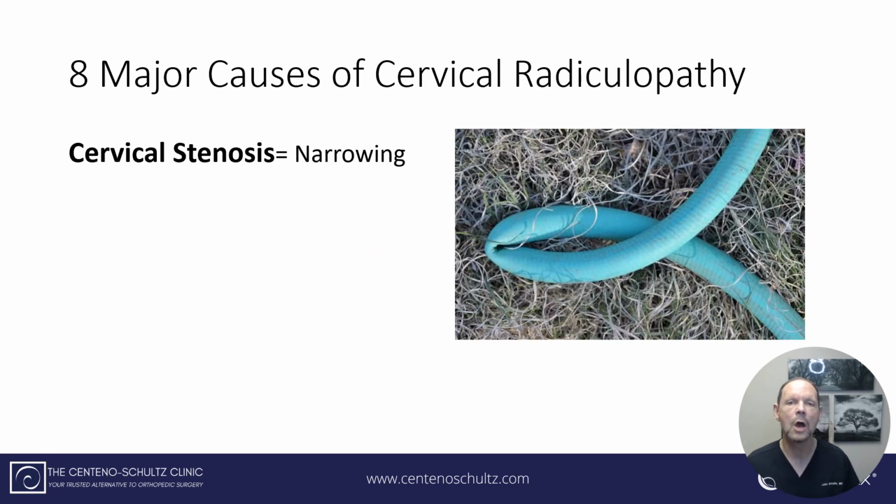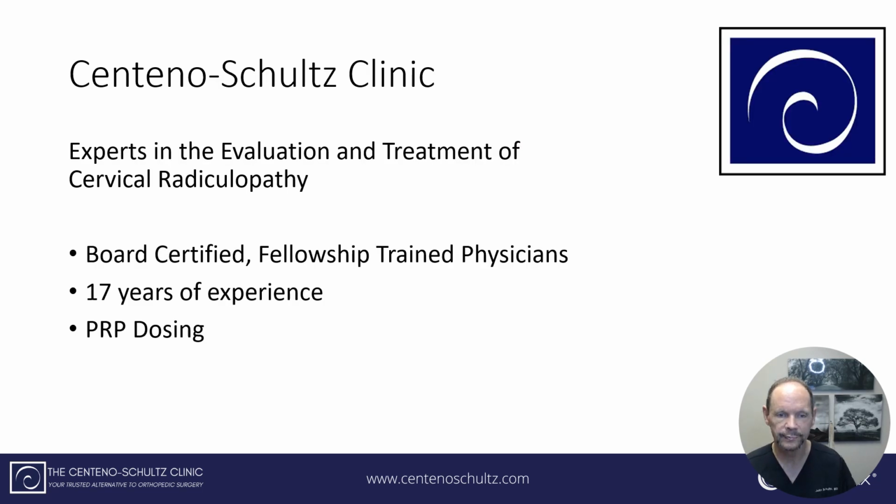And then stenosis. Stenosis is a medical term, basically, that describes narrowing. Just like this hose, you can have narrowing of the central canal or narrowing of where the nerve exits the spine, giving rise to irritation of the nerve. So hopefully you understand that when someone says you have a radiculopathy, it's basically a pinched nerve. There are 8 major causes of cervical radiculopathy, which I review.